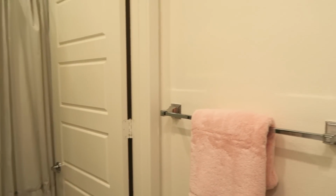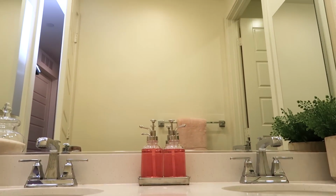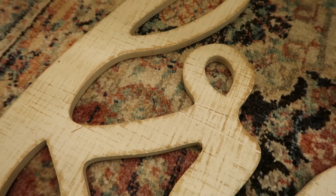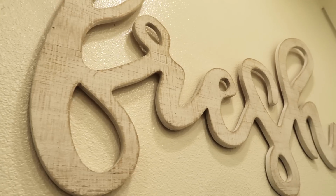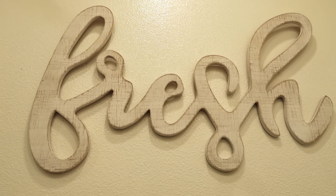I also wanted to add a really subtle decor piece on this wall here, something that would really blend into the design. And I thought this fresh sign was perfect for that wall. You guys might have remembered this from my old coffee bar that I made. I used it there, but I think it's perfect for a bathroom. It blends in perfectly to the wall and really adds this cool 3D effect.